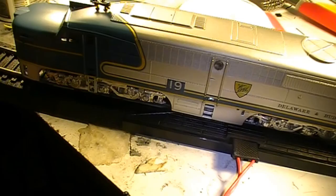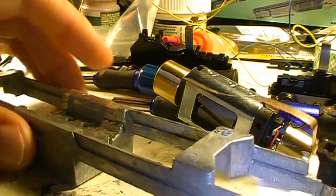projects where I took another Alco PA and did major upgrades to it. As you can see, this is a D&H engine. I painted the trucks on this engine. Part of the footage, unfortunately, got lost more recently when I did a computer move and revamped my YouTube channel. Here's a shot of the frame and exactly what I did.